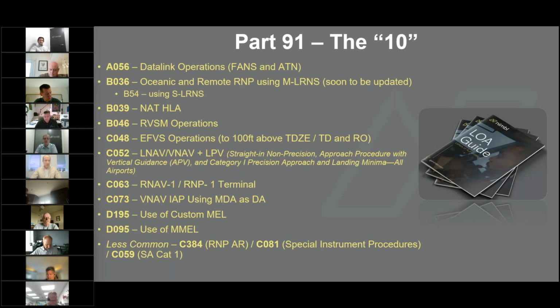There's a couple more LOAs that are listed on here that you may not be as familiar with, and those are at the bottom, the C384, C81, and C59. Those are also LOAs that are available to Part 91 operators, though albeit they are not as common and don't restrict you as much in not having them as some of the other ones. And we'll talk a little bit more about why you would want to get these in a bit.